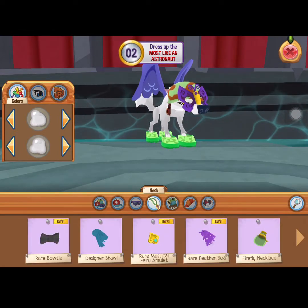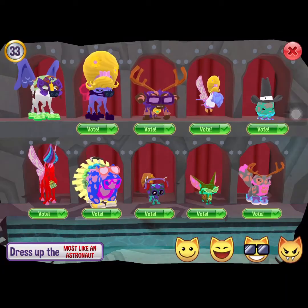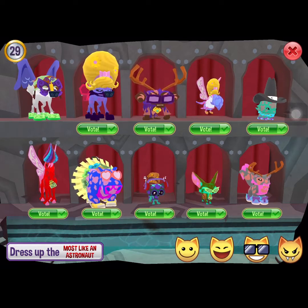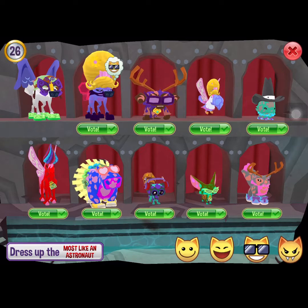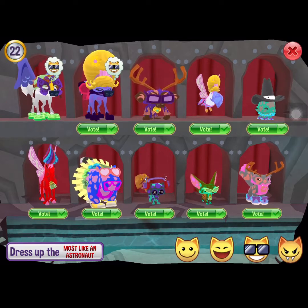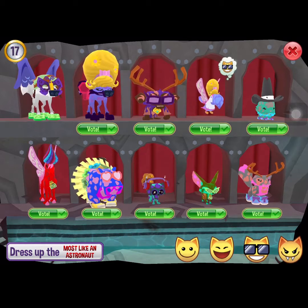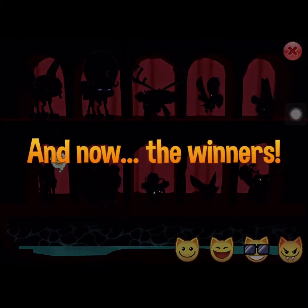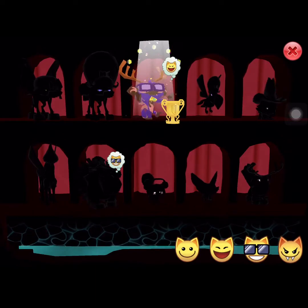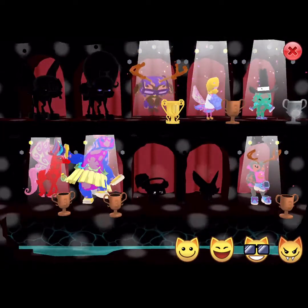Oh, come on. Okay, this is hard. How am I supposed to look like an astronaut? Now I have to vote. Who looks most like an astronaut? I'm the white one in the corner here. Wait, let me vote. I don't want to vote for anyone. Okay, now the winners. Come on, how is that an astronaut? Literally, how is that an astronaut?